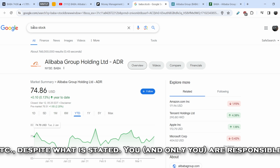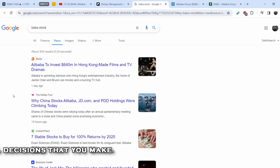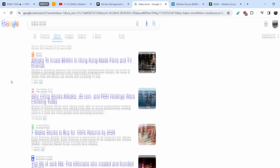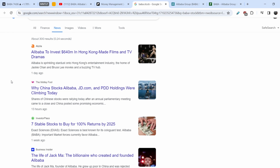If you type in the Google search bar Baba stock and switch to the news tab, you will not find a lot of recent news that might drive its price to the upside or to the downside. Instead of this, we have several mentions that this asset is heavily investing in new industries. As you can see, you can find this article that is titled "Alibaba to invest $640 million in Hong Kong-made films and TV dramas." It is some kind of competition against Netflix, and definitely Alibaba is trying to diversify its activity in order to have the widest market share in different industries.